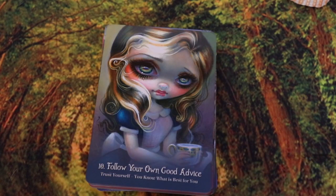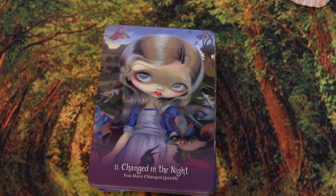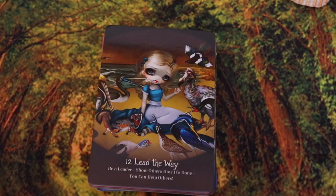Then we have number 10. Follow your own good advice. Trust yourself. You know what is best for you. We should do that. We all should do that, right? That's good advice, to follow your own advice. Then changed in the night. You have changed quickly. And it talks about unexpected change, but also adjusting to a new situation and finding out more about who you are. Then lead the way. Be a leader, show others how it's done. You can help others.